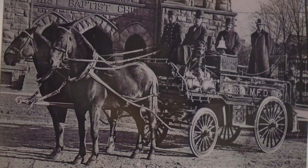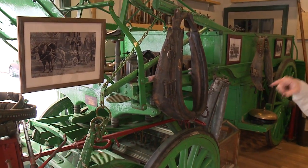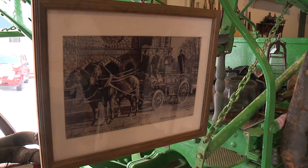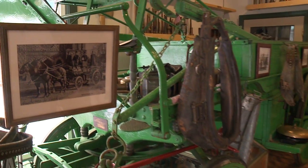So would that piece be one? That's a horse-drawn big piece. Oh wow, to see that there. Yep, that came from Meadville, Pennsylvania, actually. And this would have been pulled by horses, had chemical extinguishers on it, carried ladders. Very cool piece, 1900. American LaFrance, the fire engine company that's still in business.